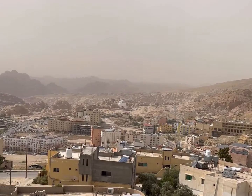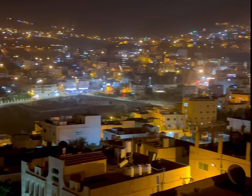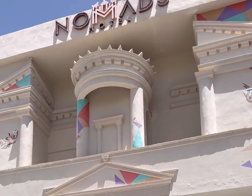The closest town to Petra is Wadi Musa, so stay the night here if you want to get that early start. I recommend Nomads Hostel, with this sweet view from the rooftop bar where they have shisha, wine, and the Indiana Jones movie filmed at Petra playing on repeat. They have dorms and private rooms, and I stayed in a dorm for about $15 a night.